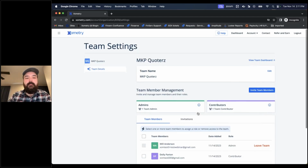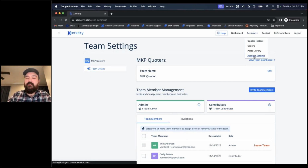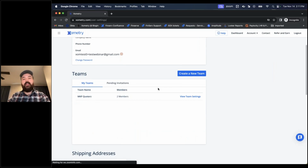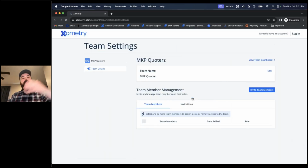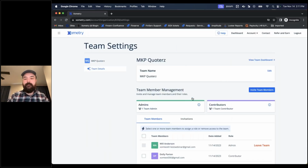So that is pretty much everything with team member management, or the team settings page. And again, to get to this, it's pretty easy. Your account settings page is where your home base is going to be for creating new teams. You can be a member of multiple teams. So as you can see here, I have an option to create additional teams. And if you ever want to get to that corresponding options page, you'll see the team that I just created here. I could click view team settings. That's going to take me right back to where I was. So that's pretty much everything here for team creation and then managing a team.